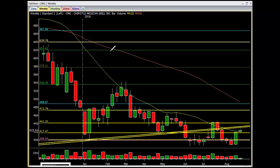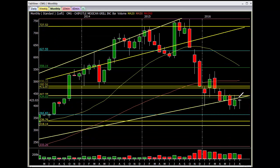The pattern on the daily is 6 days up. We probably get one more day and then possibly a pullback. And a lot depends on the markets as well. If the SPY, the Qs, the IWM start to sell, these will all come in.